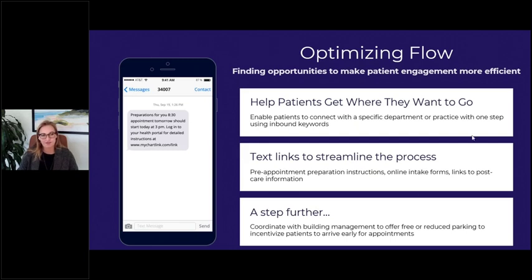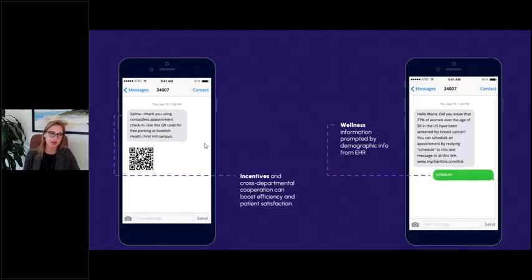That's interesting. That's an interesting use case. Like what might something like that look like? Yeah, so in our examples here, we have a parking incentive.